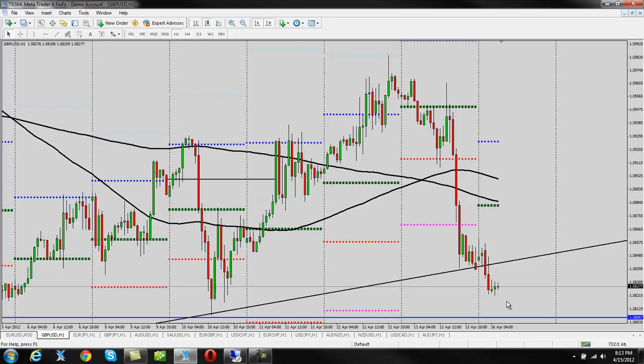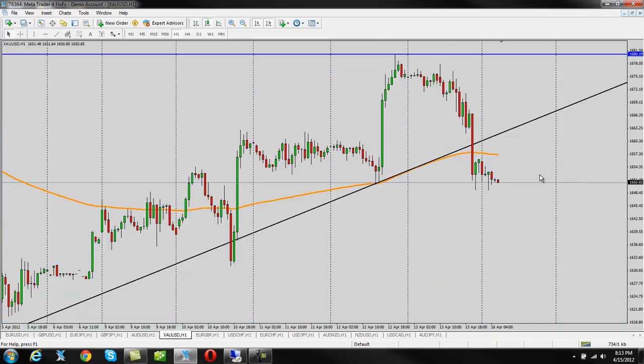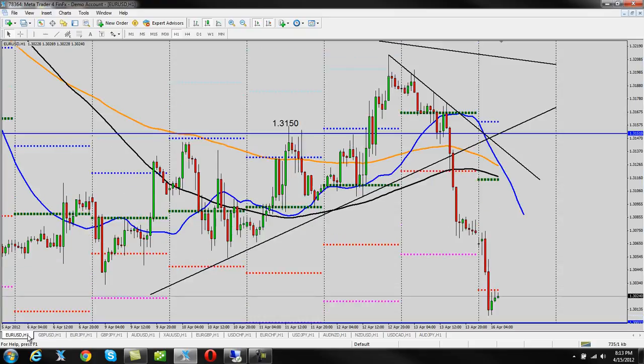So pound dollar looks good for that, euro dollar looks good for that. They've both had some big runs on Friday, and then some big runs to kind of start this week off as well. So things could be a little bit crazy, but watch those, and remember that if gold gives us a nice break of 1650, that's just going to help those trades really follow through into that low side there. So keep an eye on that.